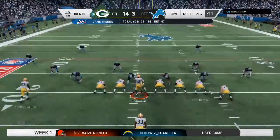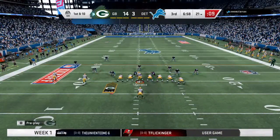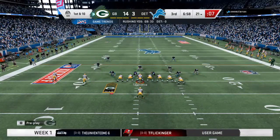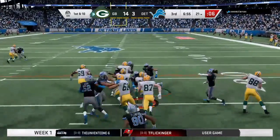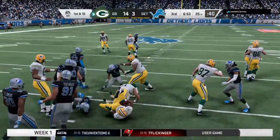The Packer offense ready to get their next drive underway. And a fumble last time. Ball security. Talk about it all the time in the National Football League. They've got to be better at it on this drive.